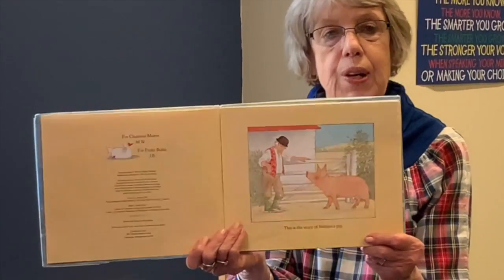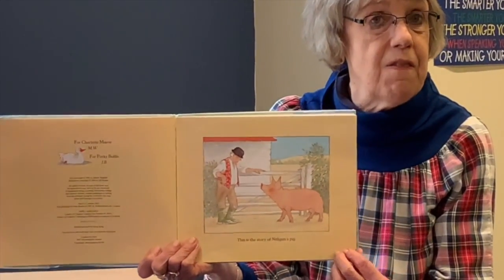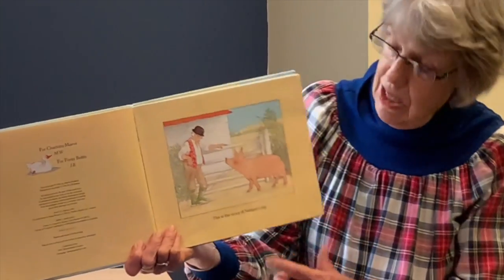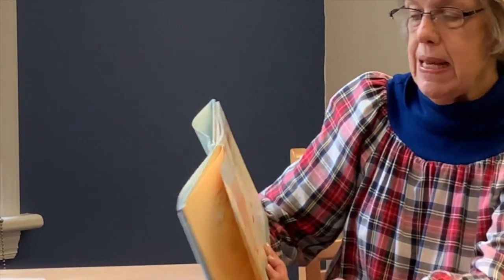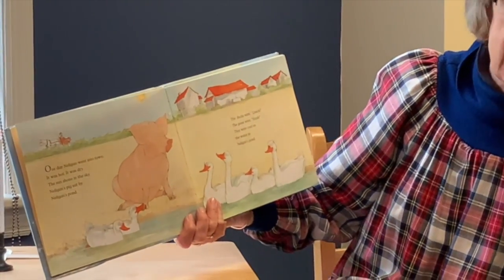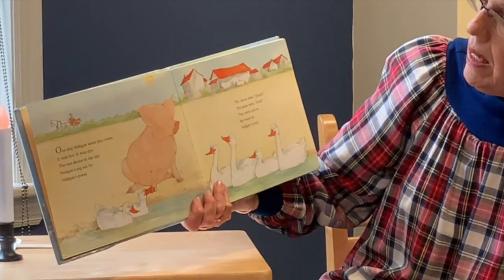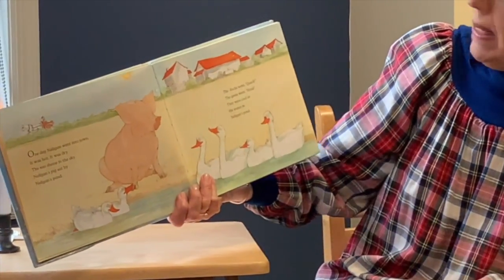This is the story of Nelligan's pig. Nelligan is the farmer. And here is his pig. One day, Nelligan went into town. It was hot. It was dry. And Nelligan's pig sat by Nelligan's pond.